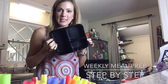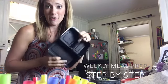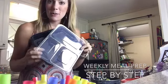And I've got these nifty new little meal prepping dishes. I have 12 of them. I ordered them from Amazon. They come with a lid. And so this is what we're using this week.